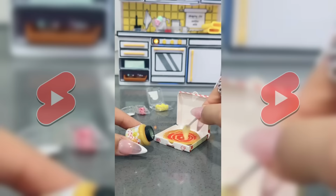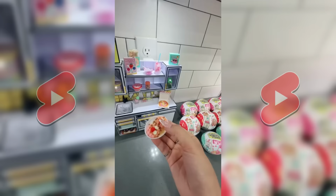Cheese first. Pepperoni. And pineapple. In the oven you go. These are done. They're so cute. Adding them to my collection.